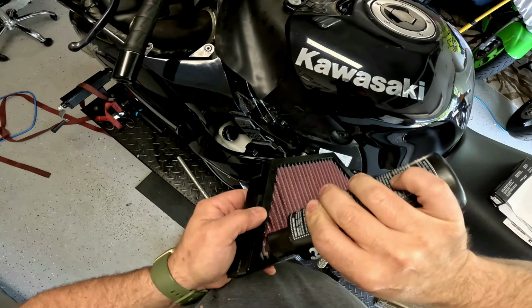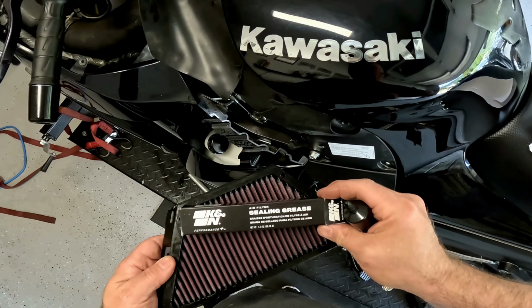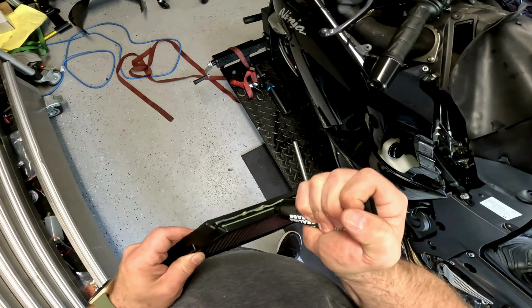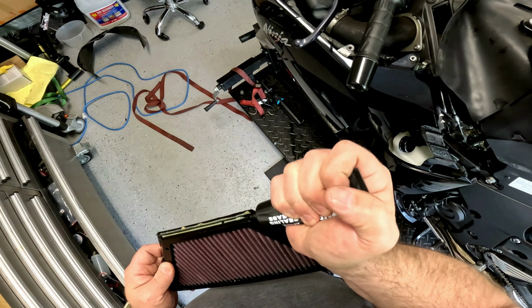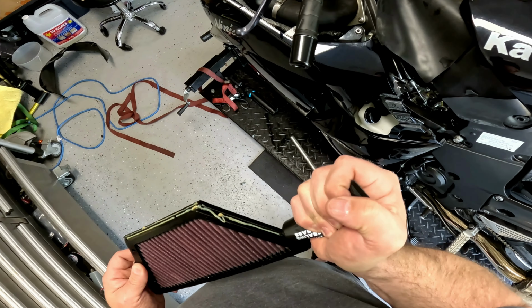I ordered a K&N filter and installed the new filter. Now, this is the first K&N filter I've ever had to use sealing grease on the sides. I guess the K&N engineers felt that the rubber seal on the filter isn't good enough with the Ninja's ram air intake and that massive gulp capacity for oxygen.